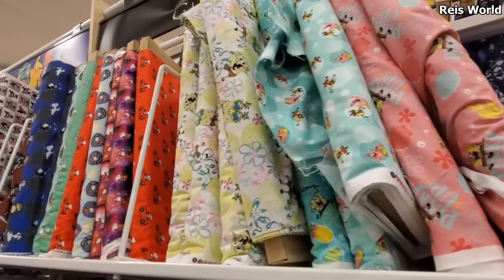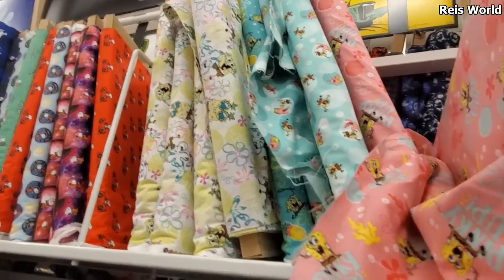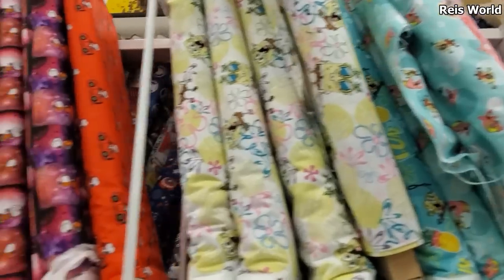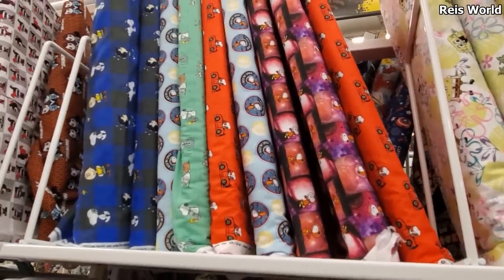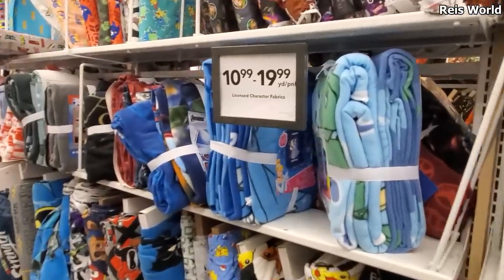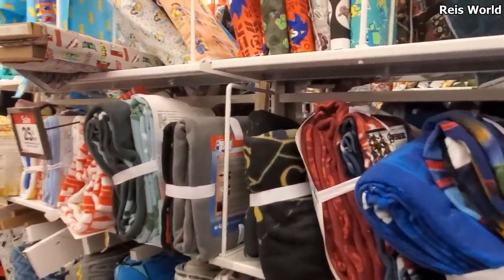I kind of want to make a SpongeBob pillowcase. What does that one say? Pinky up? Yeah, it's pinky up. How funny. 13 a yard. Oh, look, we have Snoopy in the car. I like the Snoopy and Charlie Brown ones. My husband thinks Charlie Brown is so boring. I know, yeah. I hate the music. Oh, look at the Legend of Zelda stuff.